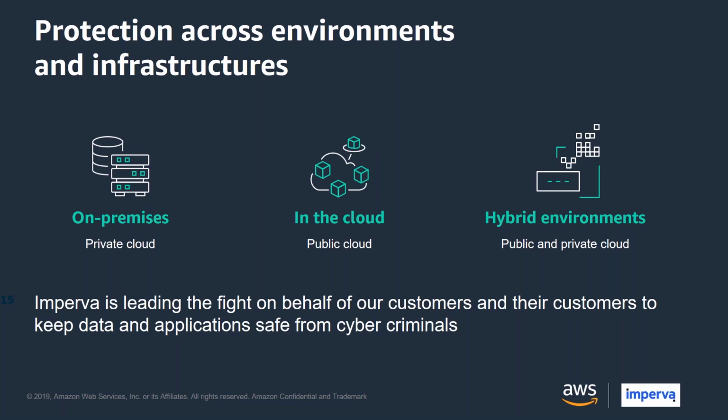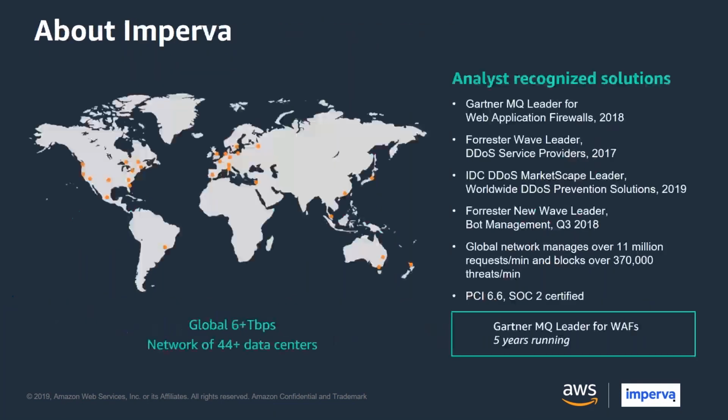Imperva is an analyst-recognized cybersecurity leader in the market, securing data and applications wherever they reside. Our products at Imperva are market leading in the field. We are a Magic Quadrant leader in the WAF space for 5 years running, and have been repeatedly recognized as a trusted provider in DDoS mitigation. We've been named a leader in the Forrester Wave for DDoS service providers and also in IDC's DDoS MarketScape.